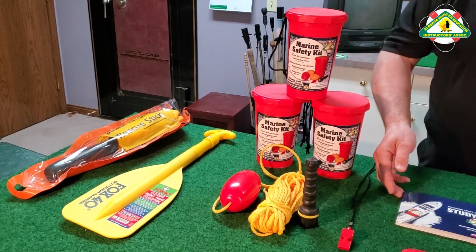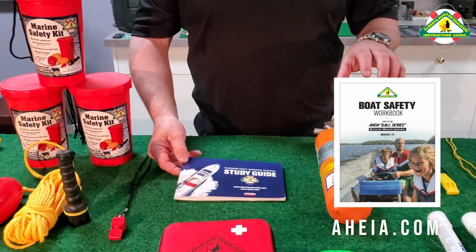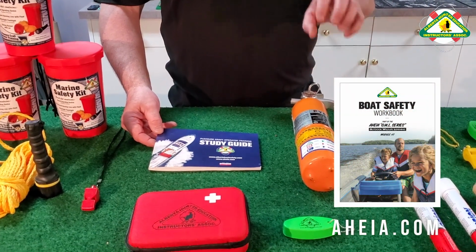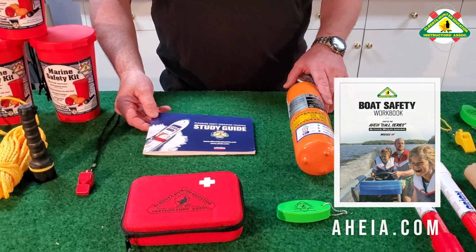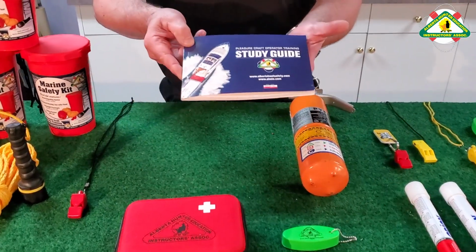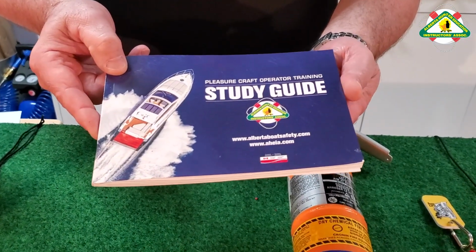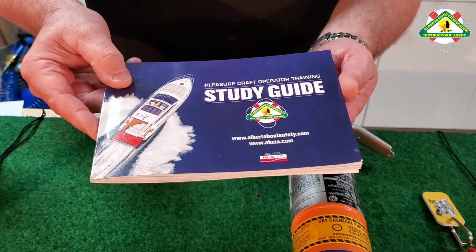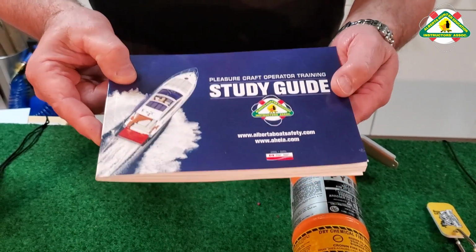But I want to make sure that you understand the difference between this workbook, which is clearly a very brief overview of some safety characteristics that you need to be safe in your water excursion, and the Pleasure Craft Operator Training course that we operate. So we operate a federally mandated boat safety program that gets you your license if you complete this course.